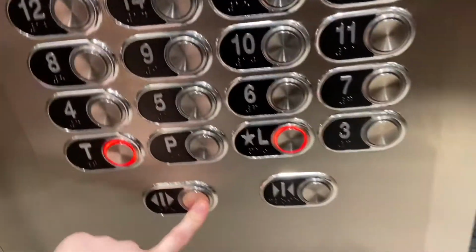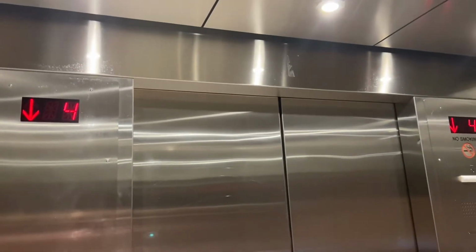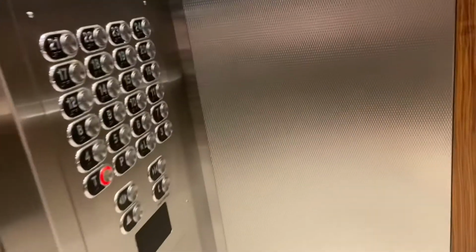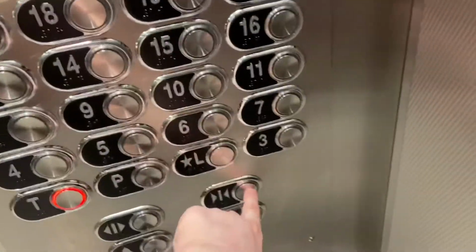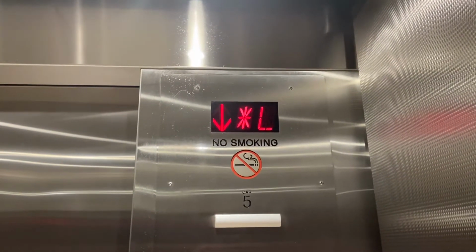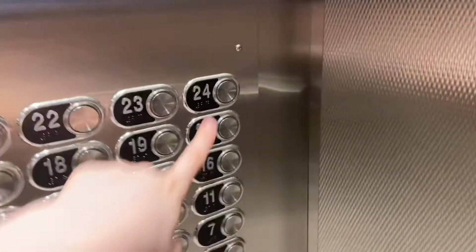Stopping at 4. I love this spot so much. Going down? I remember riding these a couple of times when I was a kid. I think I stayed in this hotel a long time ago, like in 2012, and I rode the generics a few times. Yeah. Going up, we're gonna cab you. Floor T. Alright. Do not know what they're gonna be doing with that one.